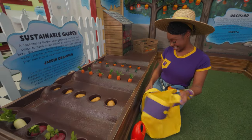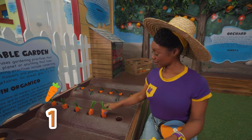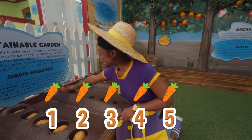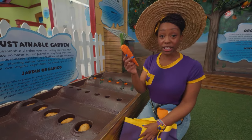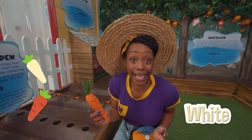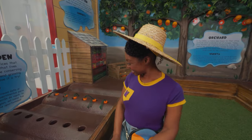We'll start with carrots. Will you count the carrots with me? Oh, great. One, two, three, four, five, six. Six carrots. Six orange carrots. But did you know carrots come in lots of different colors? Yeah! There are red carrots, and white carrots, and yellow carrots, and purple carrots! That's right! Carrots come in my two favorite colors!